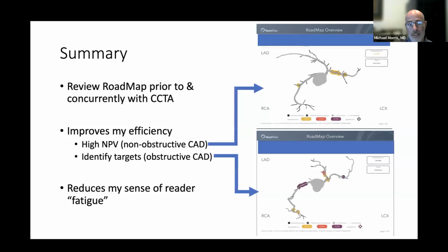So to summarize, I've gone through several cases trying to highlight three important points. Number one is when you're reviewing roadmap, in my experience, it's important to do it prior to and concurrently with the CTA. And so in our practice, in order to do that, roadmap is sent directly to our PACS to maximize our efficiency. Roadmap does improve my efficiency with interpreting coronary CTA, both for patients with non-obstructive disease as well as obstructive disease. And then lastly, I find it beneficial in reducing that sense of fatigue or friction as I'm reviewing cases.